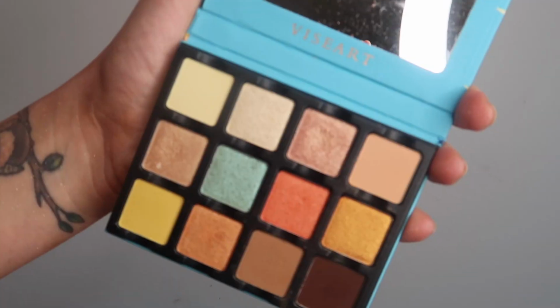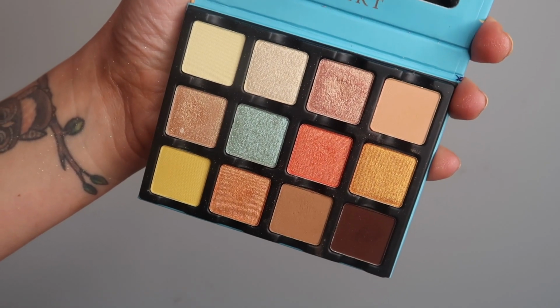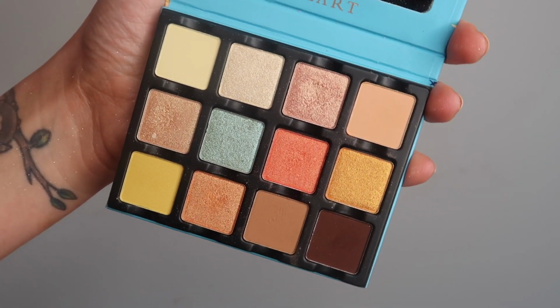And then another new palette to my collection, I decided to give Vizier another try, and you guys, I am so impressed by this. I had to come to the realization that Vizier is just a more buildable formula. Their mattes aren't going to be super pigmented right off the bat. You can build them up, etc. Or it can just be like that sweatpants palette that you know you can go to, and it's going to be easy to use. It's not going to be something that you're going to have to spend millions of years blending. And I have been reaching for this so often to go to work, to create work appropriate looks.